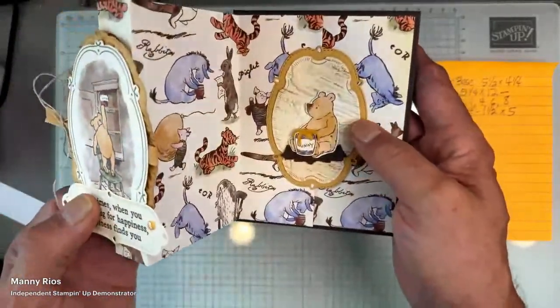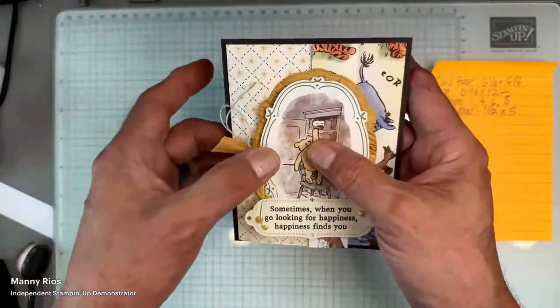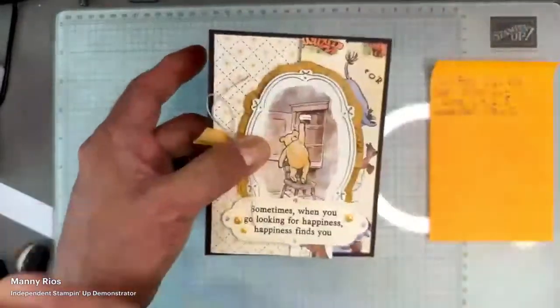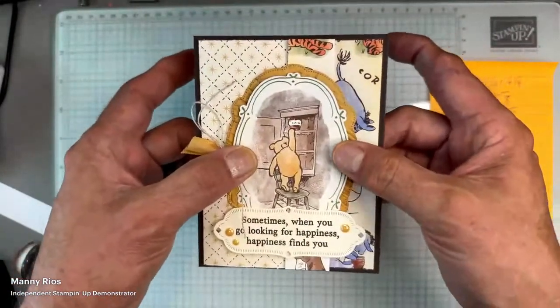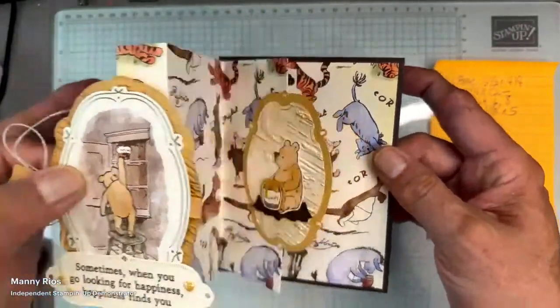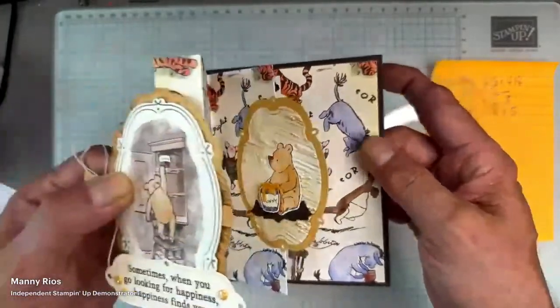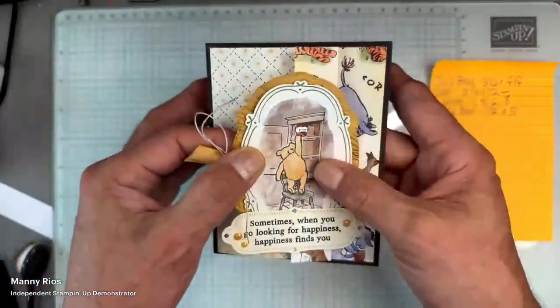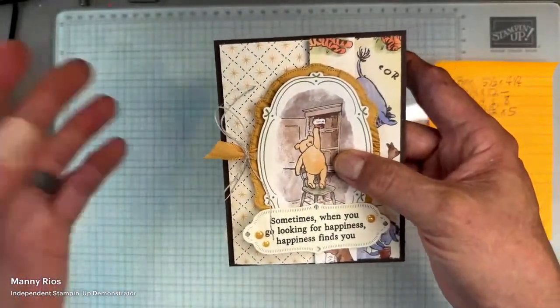So I saw this, and I had another card I was planning on doing, and then I saw this, and I said, "Wait, I got to do this." First of all, I like it because it allows me to use up this DSP that I bought, and it's just fun. I just love it.